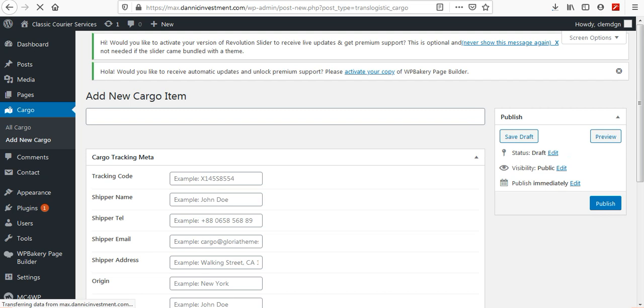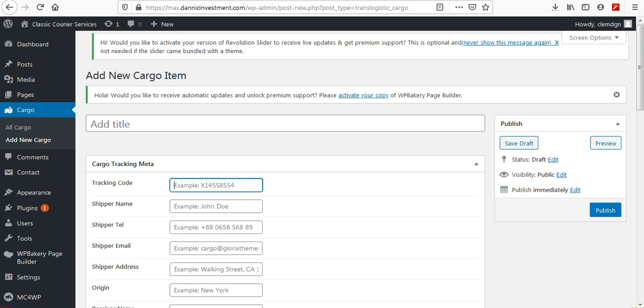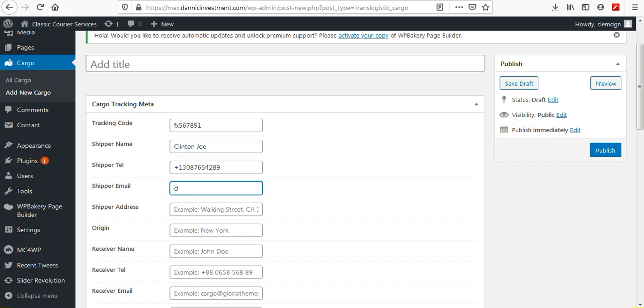Then it says the tracking code. So let's give a tracking code. Let's say I use FX567891. So that's going to be my tracking code. Then the shipper's name, I can say something like Clinton Joe. Then the shipper's telephone number, I can use this plus 1308. Let's say that is the shipper's phone number. Then the shipper's email, so I can add some email here. Let's say Clinton Joe 30 at gmail.com.